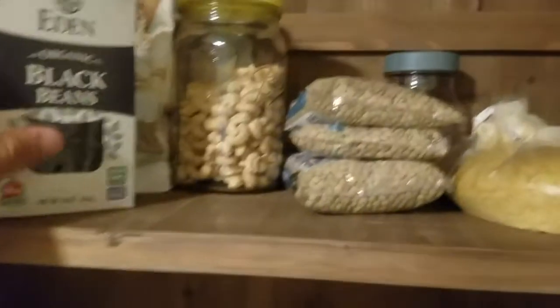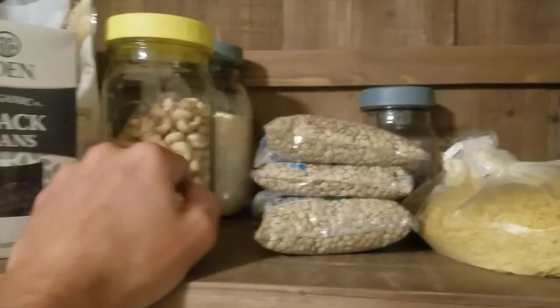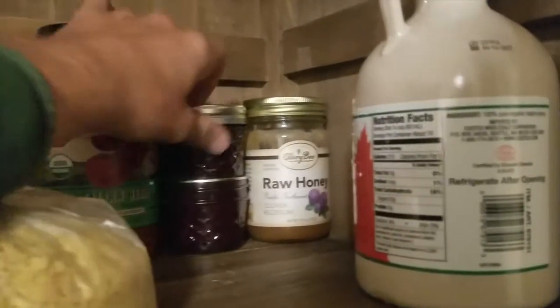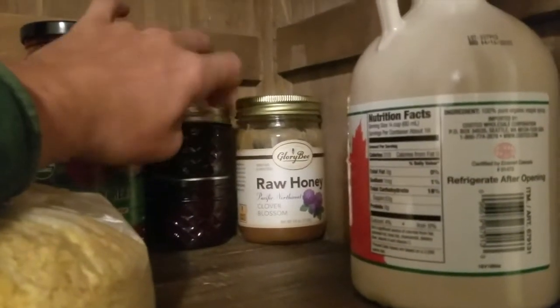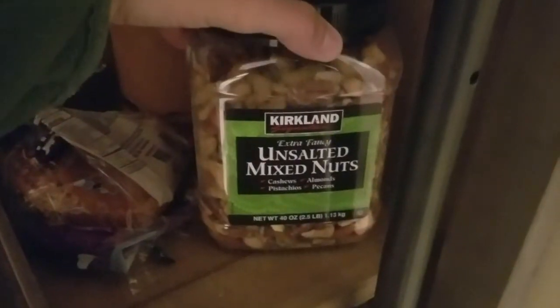We've got beans. We've got just plain cashews that we make Alfredo sauce out of, that we make salad dressings out of. More lentils, more nutritional yeast. We've got some pasta sauce. Here's my homemade jam that I like to make with organic blueberries and blackberries that I pick locally. Here's some Costco maple syrup. We got unsalted mixed nuts. We've got some organic peanut butter.